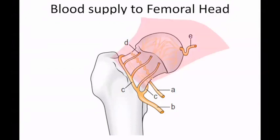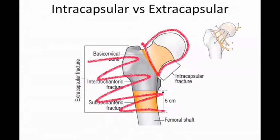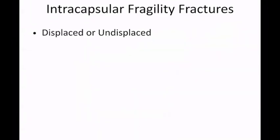Likewise, an extracapsular fracture should not disturb the blood supply. So we're going to talk about intracapsular versus extracapsular. That's our very first classification, and I'm sure you guys are all familiar with that anyway. We're going to start with intracapsular. So we have our intracapsular fractures.